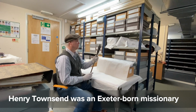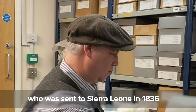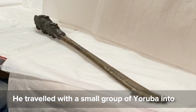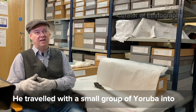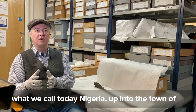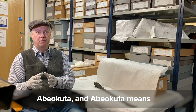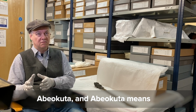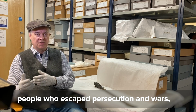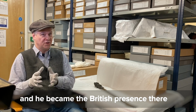Henry Townsend was an Exeter-born missionary who was sent to Sierra Leone in 1836 at the age of 21. And he travelled with a small group of Yoruba into what we call today Nigeria, up into the town of Abeokuta. And Abeokuta means refuge among rocks. It was a place of safety for people who escaped persecution and wars, and he became the British presence there for almost 40 years.